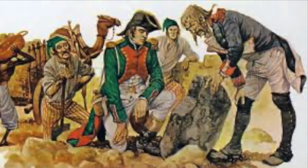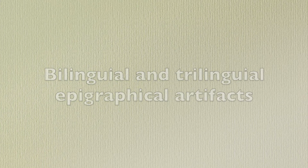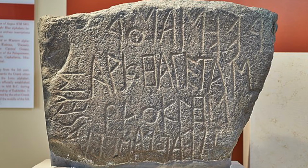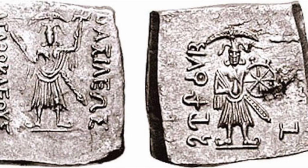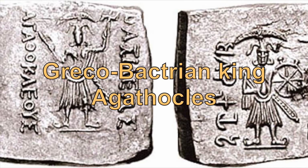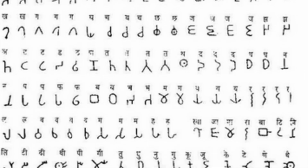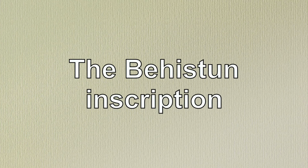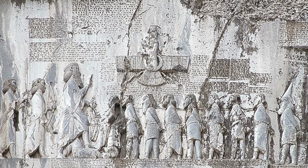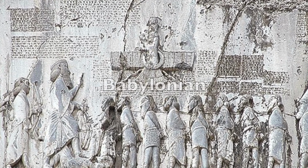Since the discovery of the Rosetta Stone, various ancient bilingual or even trilingual epigraphical documents, historical documents used for the study of language, have been referred to as Rosetta Stones. Greek Brahmi coins of the Greco-Bactrian king Agathocles have been described as little Rosetta Stones, as they have allowed historians the initial progress toward understanding the Brahmi script. The Behistun inscription also frequently has been compared to the Rosetta Stone, as it links the translations of 3 ancient Middle Eastern languages, Old Persian, Elamite, and Babylonian.